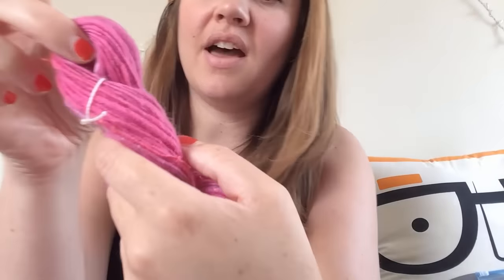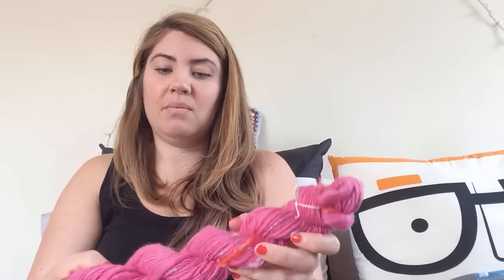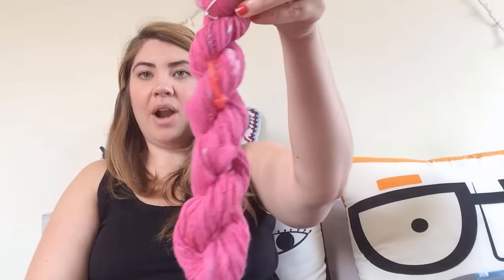It's consistent enough as a bulky worsted that I could knit it in something that uses worsted yarn, as long as I didn't mind those super bulky places. But yeah, I'm super happy with that. I think it turned out really fun, and I think those Rollags will be really nice to spin up. I'll do that soon. Maybe I'll do that when I'm done with my current project.